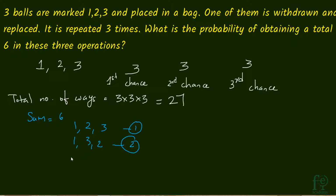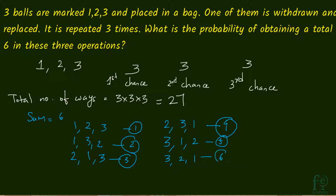So that is over. Next we can fix 2. First ball is equal to 2. So our second ball should be 1 and third ball should be 3. So that is the third way. Then fourth way will be, we are fixing 2 again and interchanging 3 and 1. This is the fourth way. Now again we are putting first ball equal to 3. So first ball is fixed at 3 and second ball will be 1 and third ball will be 2. So that is the fifth way. And sixth way will be 3, 2 and 1. We are interchanging 2 and 1. We are fixing 3. So this is the sixth way.